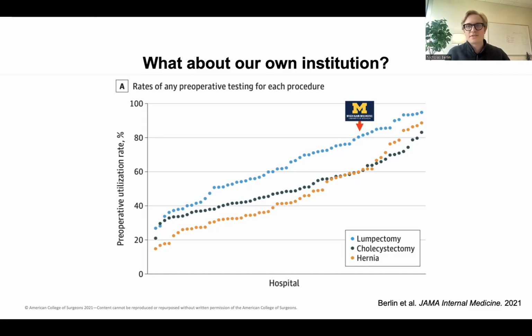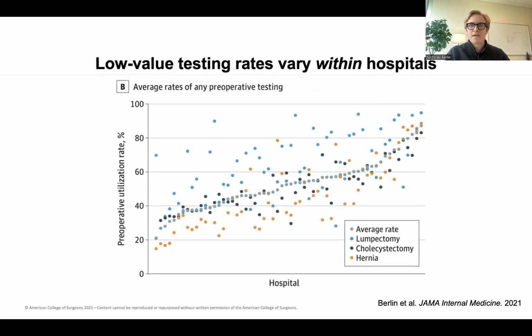And this was actually consistent for the 3 procedures individually. Then we asked the question, what about within hospitals? So this is a slightly different caterpillar plot. If you look at the gray dots, we organized hospitals according to their average testing rates for these 3 procedures. That's the gray dot. And then we looked at the individual testing rates for the surgical procedures within each hospital.